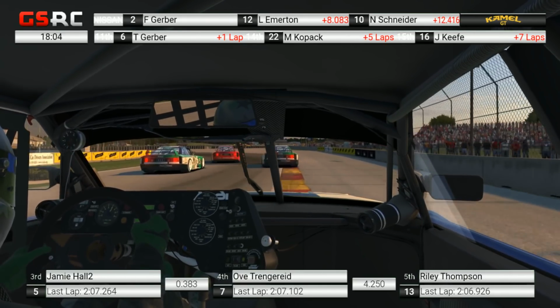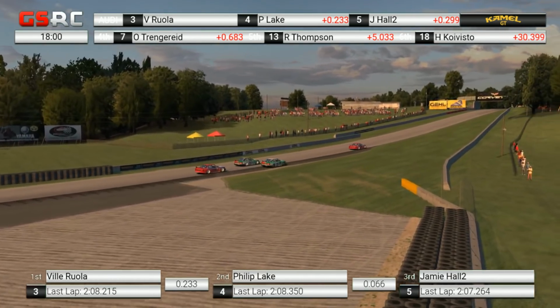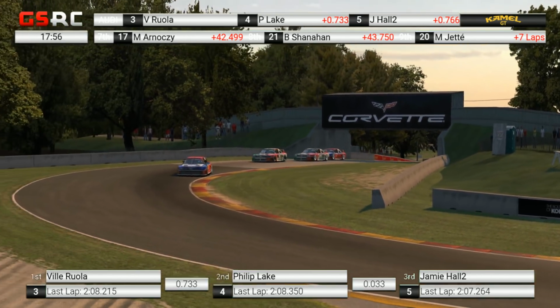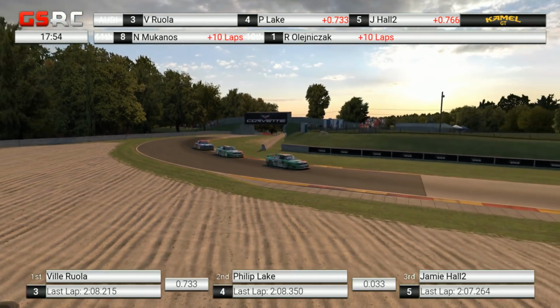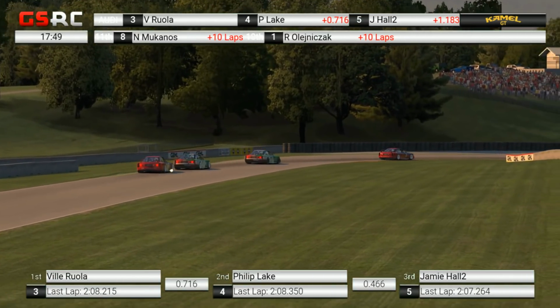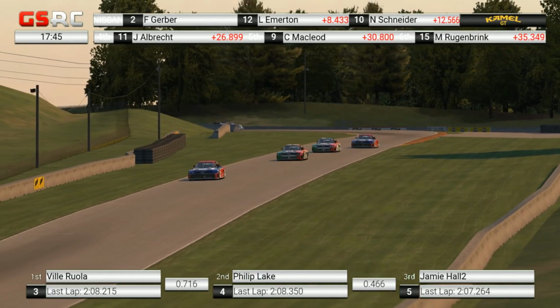Can he get it done? Oh, he's got no place to carry it. His teammate Philip Lake around the outside carries the speed a little bit better. Now they're up to turn 6. Finally cuts off his team member. Yeah, those boys cannot afford to be doing that. They're going to lose touch with the guy who's the fastest.